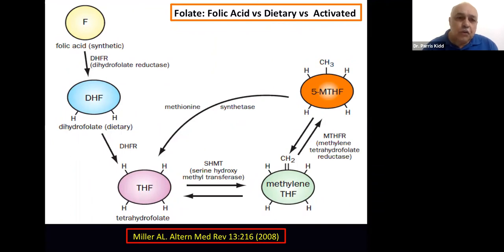And it has to go through actually three enzyme reactions, three enzymes in all, in order to become activated. So first it has to go through dihydrofolate reductase, then it has to go through serine hydroxymethyltransferase, then it has to go through the MTHFR enzyme. And only then can folic acid be active.